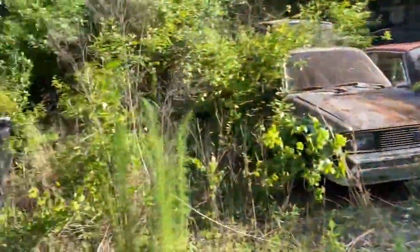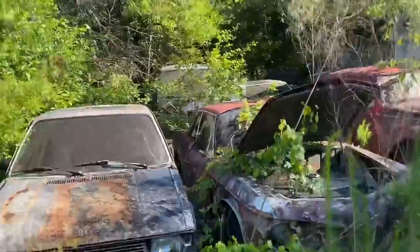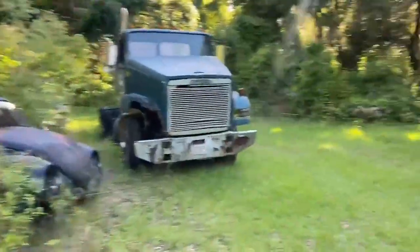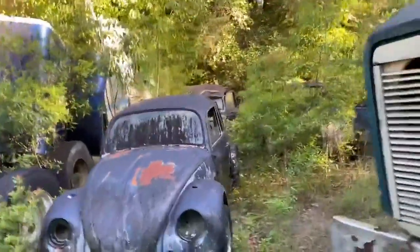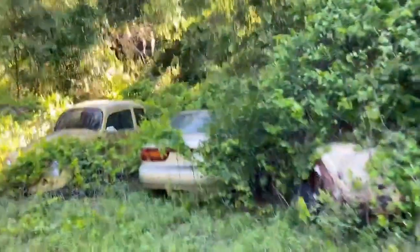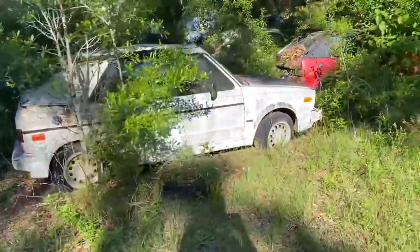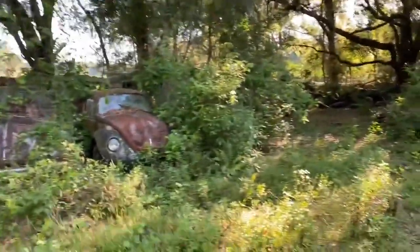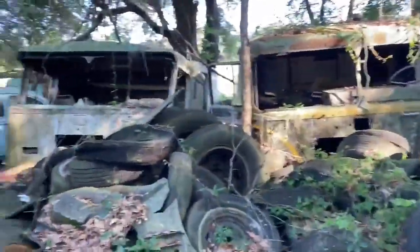Oh yeah, it's the old Chevrolet truck. Tons of bugs. There's another cab over right back there. Wow. All these Volkswagens. There's an old semi up there in the weeds. Another Volkswagen. There's a couple old tires and wheels back there. More cab overs, or more cab over cabs.